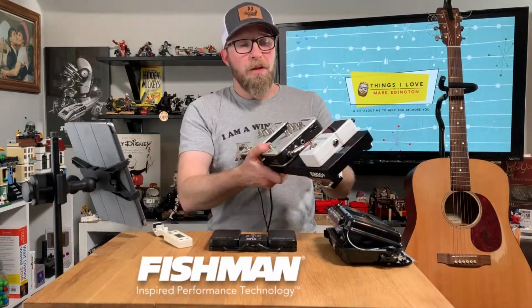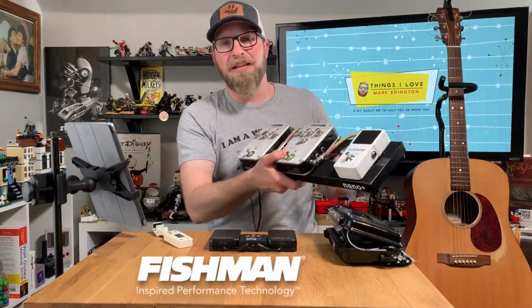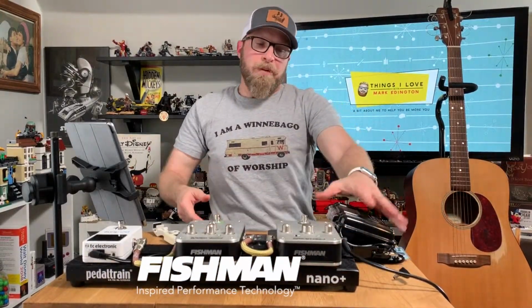But that's my rig. It's super simple. Love it. But I like to have a little bit of delay in there to kind of fill it in a little bit and make it a little bit more rich of a sound. And so that's it. That is my Technologies of Worship rig.